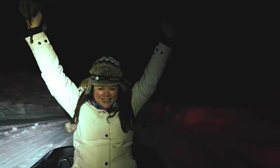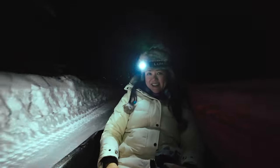Unfortunately, the sky was cloudy again, and after an hour of trying, Frederick loaded me and Adrian onto a sled and dragged us through the woods behind his snowmobile.